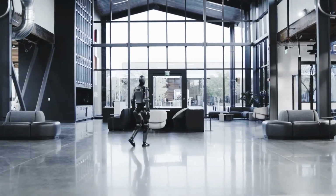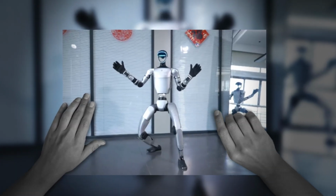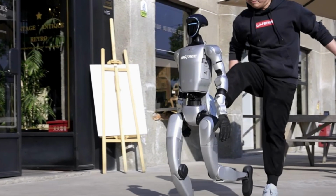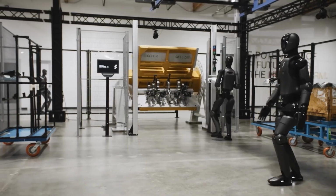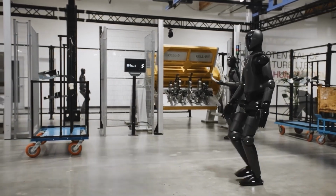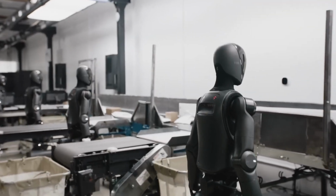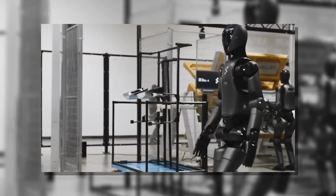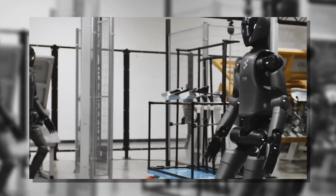Payload capacity tells the same story. The G1's 2 kilo lifting limit keeps it nimble for research and entertainment applications. Meanwhile, the Helix's 20 kilo capacity makes it a legitimate replacement for human workers in material handling scenarios. These aren't arbitrary specs. They reflect fundamentally different design priorities.